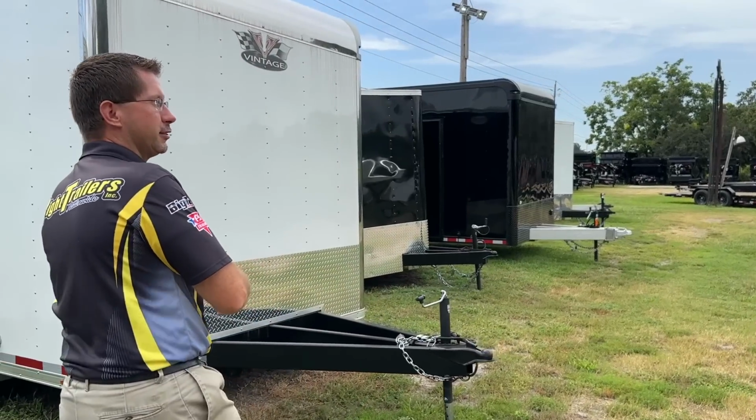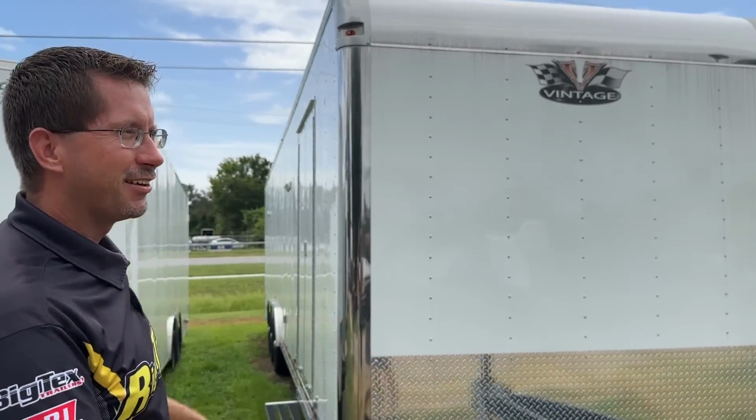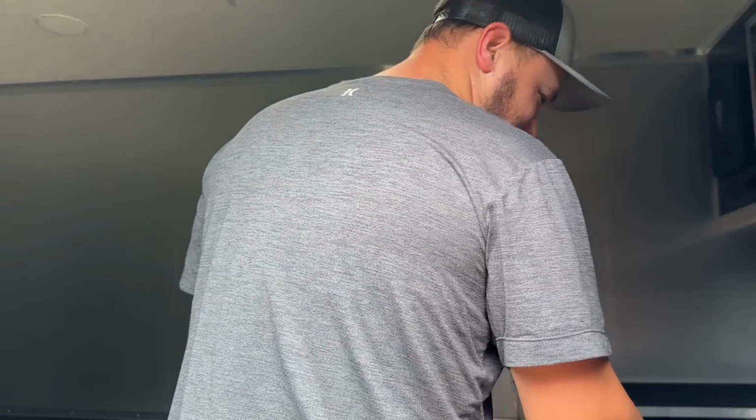Here we have 34-foot trailers. I know we looked at this one. Yeah, we were tempted. For a longer trailer. Now you're gonna make Wyatt want to upgrade his trailer he just got.